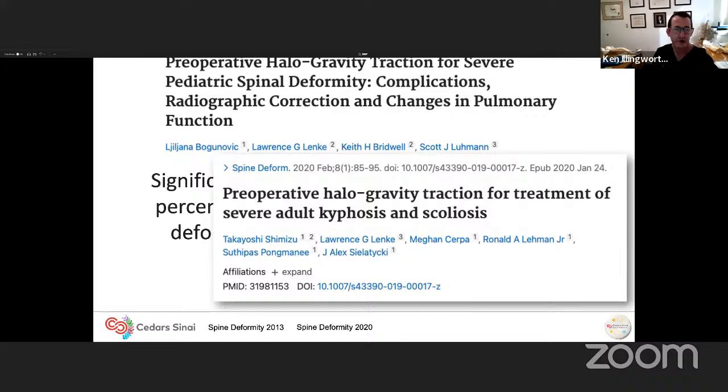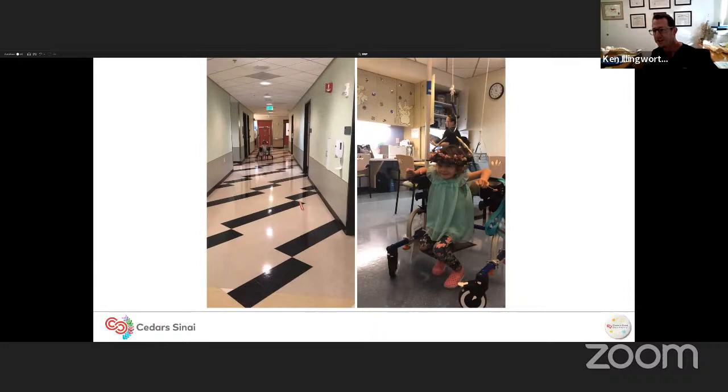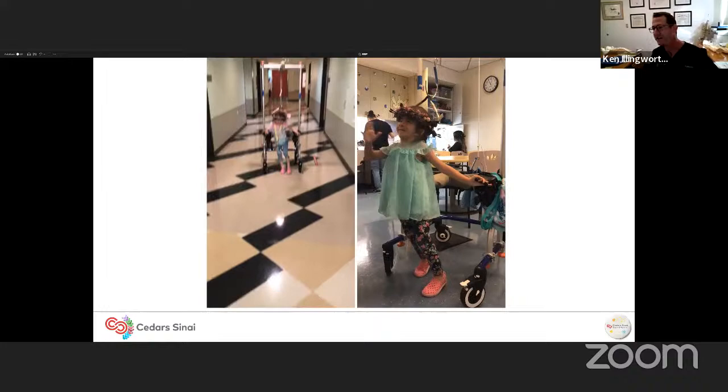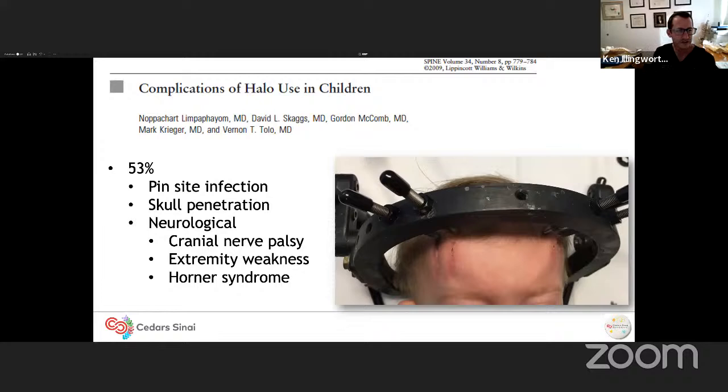This has also been found in the adult population in multiple papers, including this one from 2020. This was that particular patient. You can see the amount of correction you can get in 4 weeks for some of these really severe curvatures. Dr. Skaggs published this paper looking at complication rates in kids. What I tell my residents and fellows is it is certainly a daily labor of love. There's certainly a high risk of complications such as pin site infections, and neurological complications such as cranial nerve palsies and extremity weakness, but these are often relieved by decreasing the weight in your halo gravity traction setup.